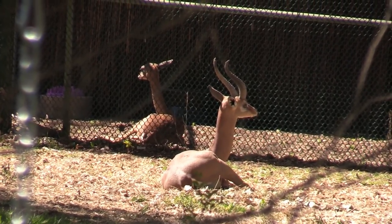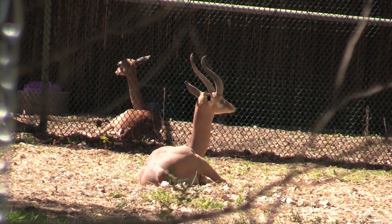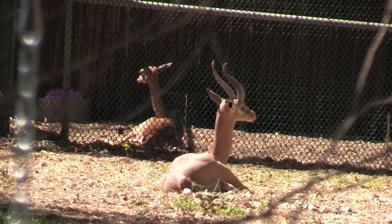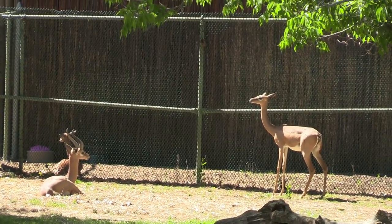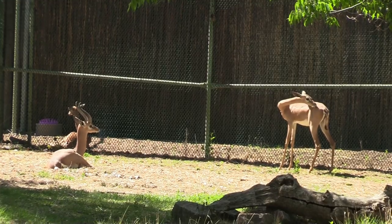Oh, these guys are really cute. I don't believe I've ever seen him before in another zoo. If I have, I don't remember. Alright, I see the third one is out now. The other two are still laying down.